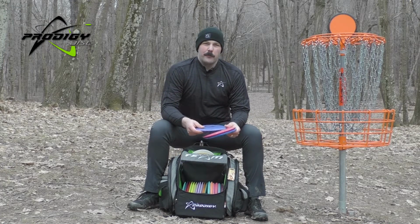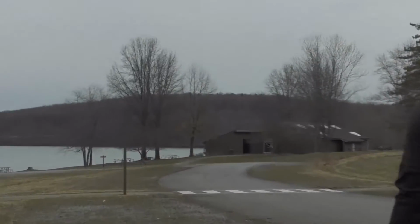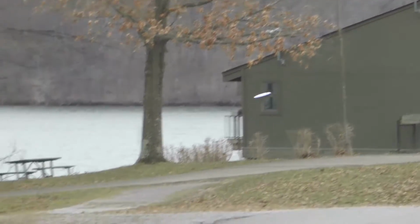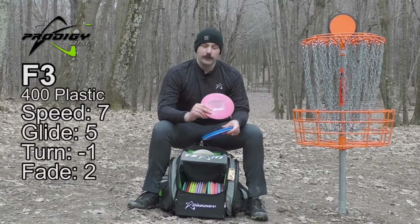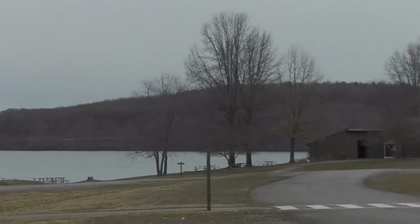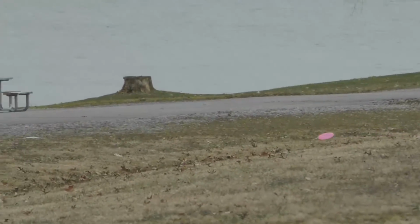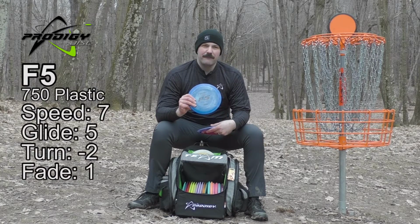Right now, for my overstable to stable shots, I'm going with my 400G F2. Really, really loving the F2. I just started throwing it recently, and I'm leaning on it now. Also, the F3. The F3s, this one's beat in pretty good. I'm throwing it hyzer flip to, a little bit turn right and finishing on my line, my straight line. I'm really digging it. And then last but not least will be the 750 F5.